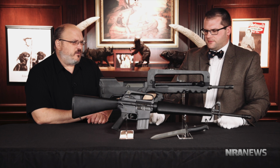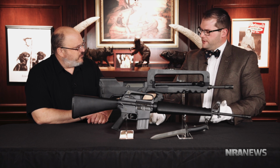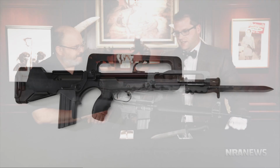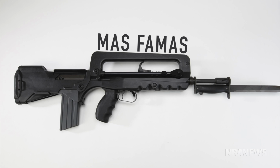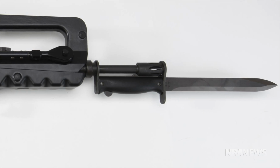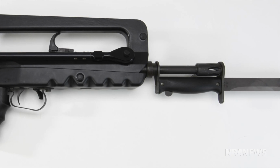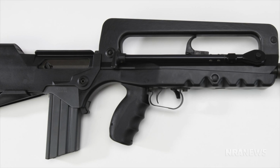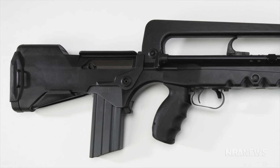But the French started looking into the bullpup design for their military rifle. What they ended up with was basically this. And this is the FAMAS, which is a French acronym, and I'm not going to try to butcher it in French because I don't speak French. But it ends up meaning assault rifle made in the Saint Etienne Weapons Factory. So it's the state arsenal. FAMAS, right. This particular gun is not a FAMAS.